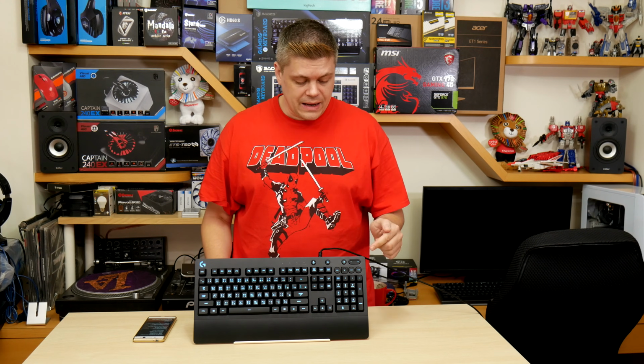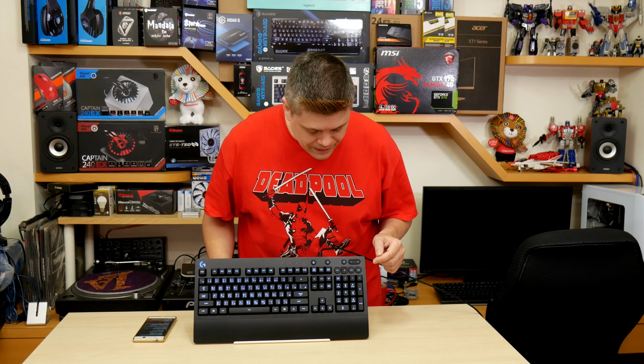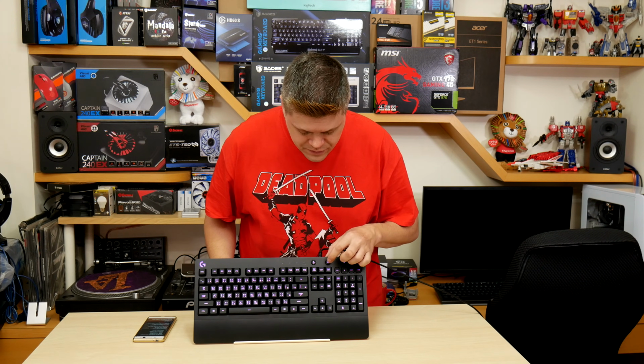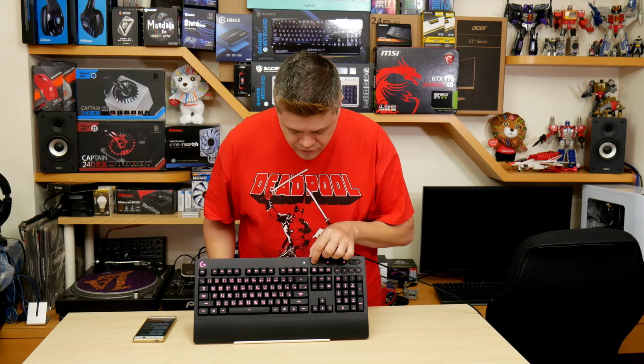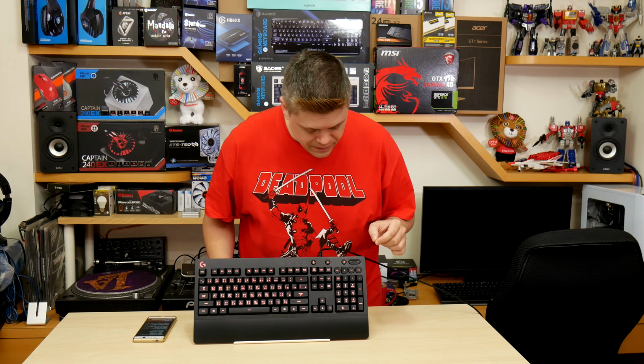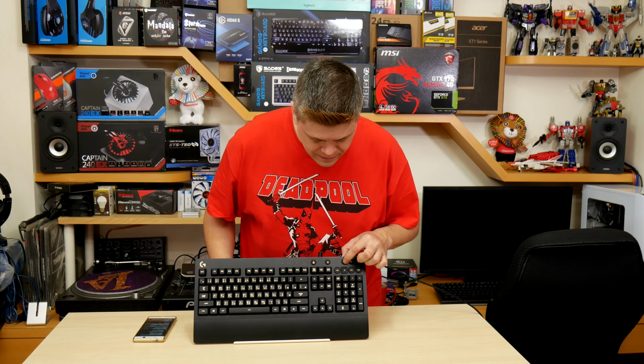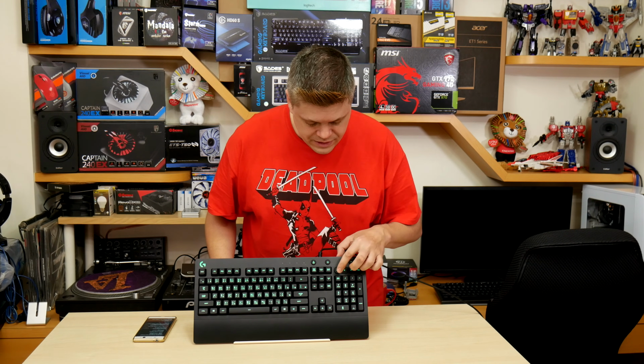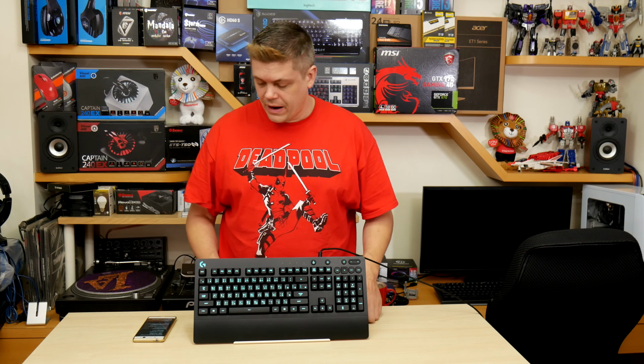It does have dedicated media controls on the right side. It has all the volume buttons. It has a brightness on and off as well. There's a game mode, which I have not tried yet. Ooh, but that lights up that button there. And it has on and off and volume up and down like this. And of course the play, stop, forward and reverse.